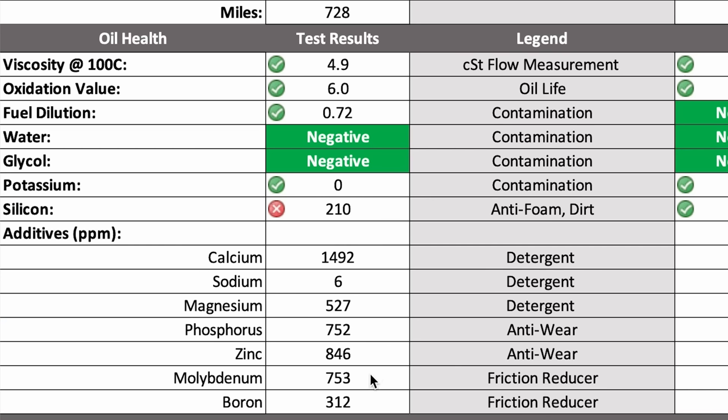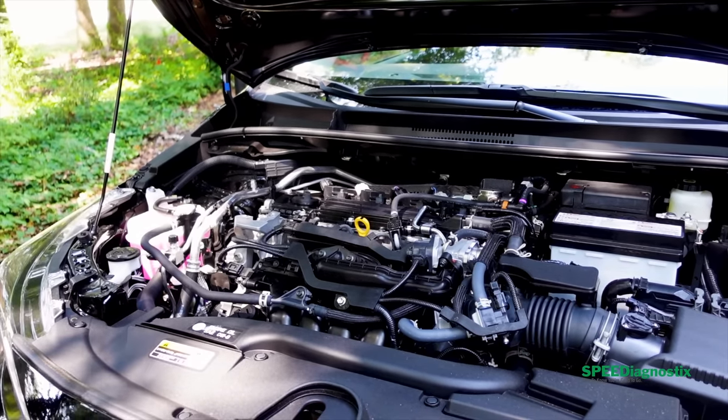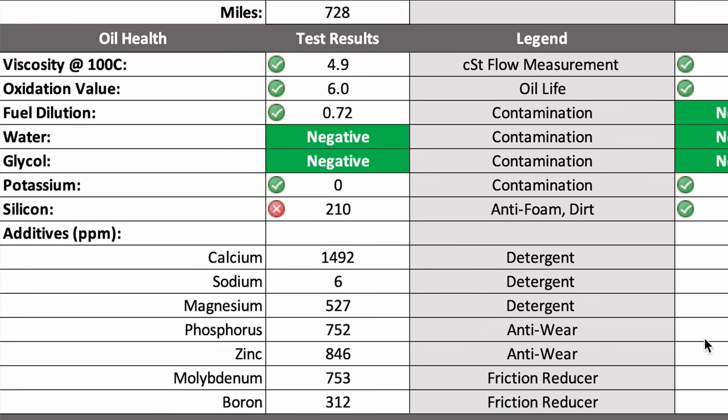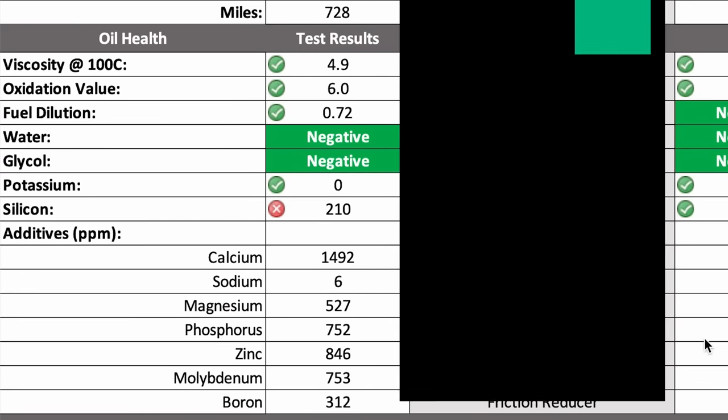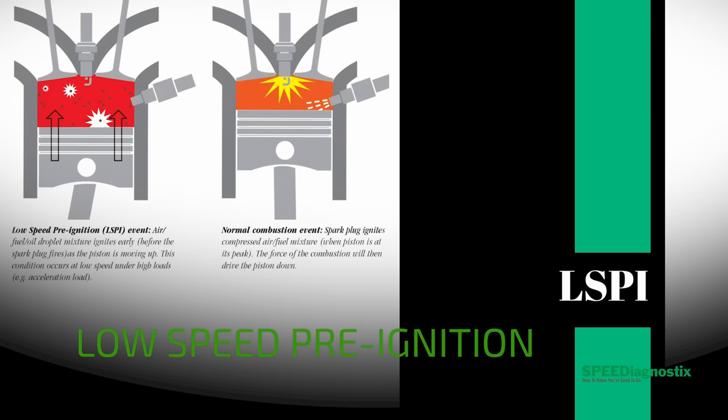Now, the other interesting thing besides the viscosity is taking a look at the additive package. Because this is a direct injection type engine, we're seeing the modern, we call it API SP, that lower level of calcium. We're at 1,492. Below 1,500 parts per million calcium, there's no issue with LSPI, the low-speed pre-ignition, and you see that. I mean, they're right there at it.